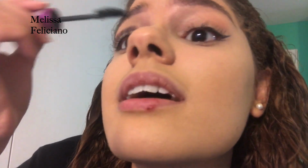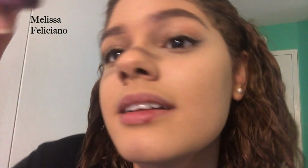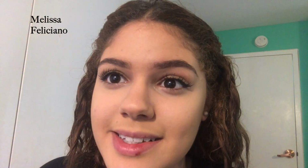I know eyeliner can be super intimidating, but practice makes perfect. After you do it a few times, you're gonna get the hang of it and you're gonna do it good. I usually look up. When you look up, it prevents the lashes from touching your lid. I know I have a lot of discoloration on my lids. Don't judge me, okay? I don't really like to pack my lids with product because then they're gonna get super oily throughout the day.